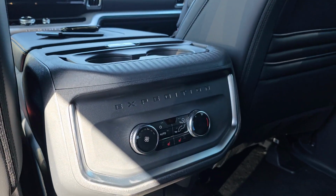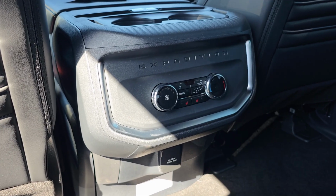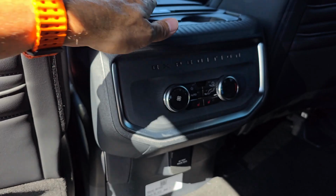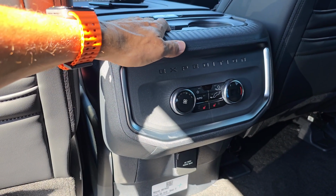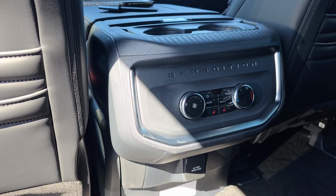And here's that console. Now the console moves back. I'm going to demonstrate it for you while in the front, but I can move this back about 8 inches, so it goes up to here. So if you need to put your cups in here and move the console back, it's going to be definitely within reach even for kids.